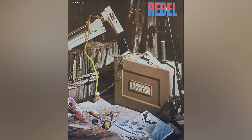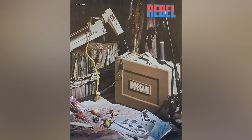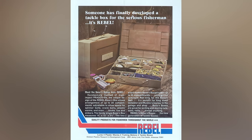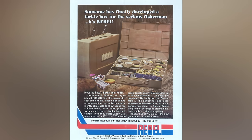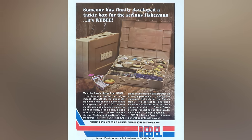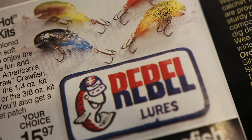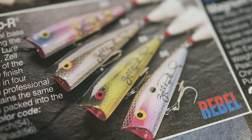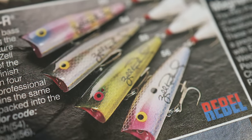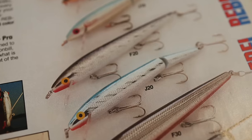Yet as well known as Rebel Lures is today, there is much confusion, if not downright controversy, surrounding the production and release of many of the most iconic baits we know today. In fact, more than 60 years later, many questions still remain. For example, was Plastics Research and Development started as a lure company? How exactly were iconic lures like the Amazing Swimming Minnow and the Pop-R designed? And lastly, who actually designed all those lures?